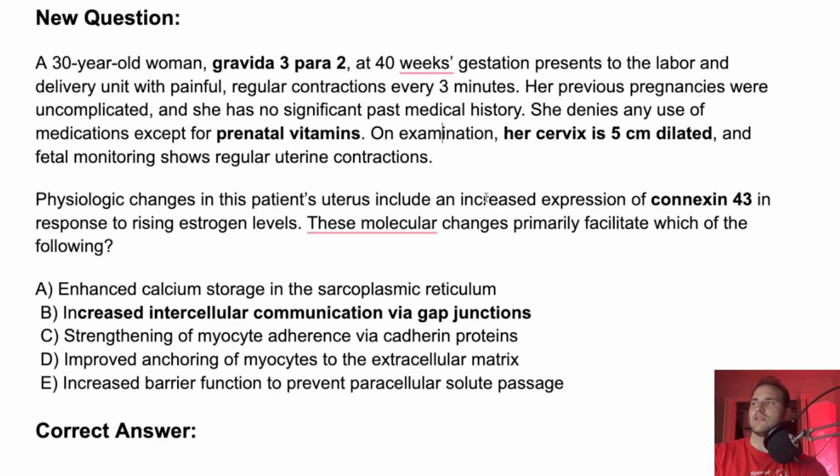So physiological changes show an increased expression of connexin 43. The molecular changes facilitate what? To answer this question, the correct answer is going to be increased intracellular communication via gap junctions. And let's just break this down super simply.